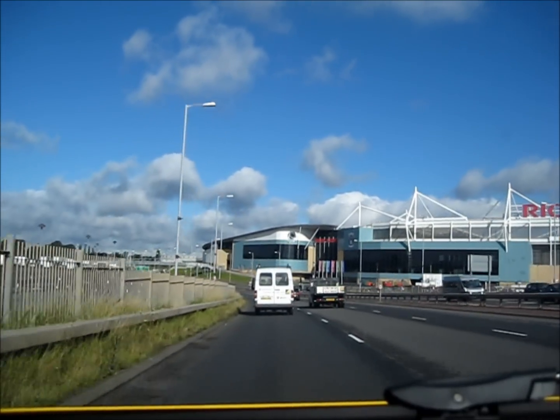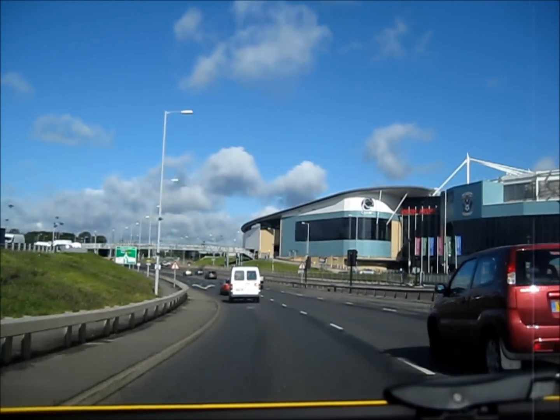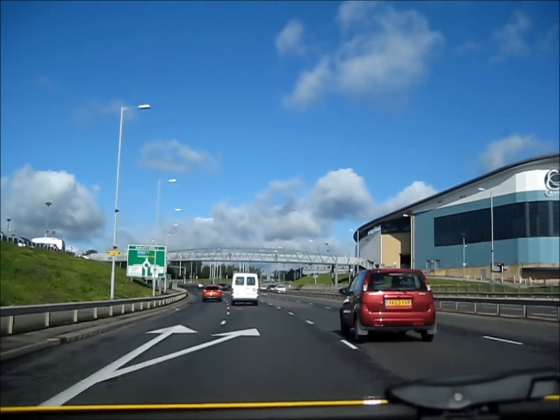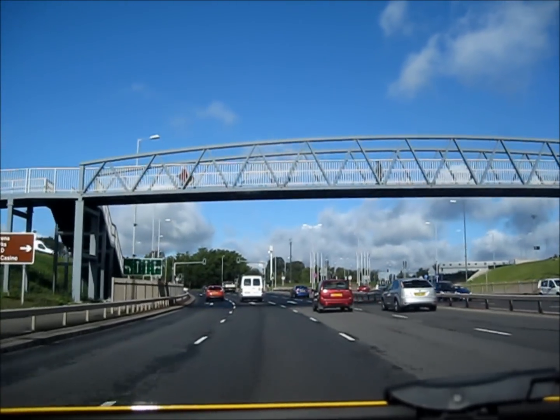And so on the approach we've got 4 lanes. So here we go, the lanes are now splitting up into 2, and you can see now there are 4 lanes. We're actually going to stay within lane 2. That's because lane 1 turns into a dedicated left, as you can see now, heading towards Holbrooks.